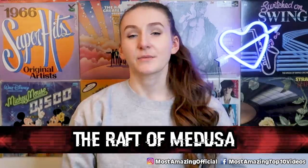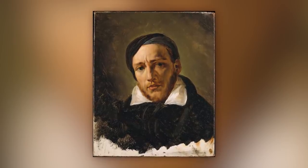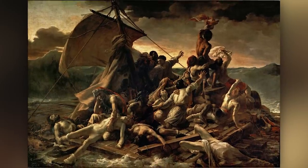Moving on to number 8, we have the Raft of Medusa. The Raft of Medusa was created by Theodore Géricault back in 1819. The painting depicts the real-life shipwreck of the French naval frigate Meduse.